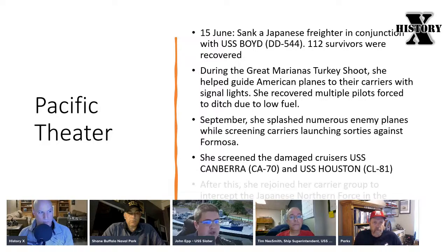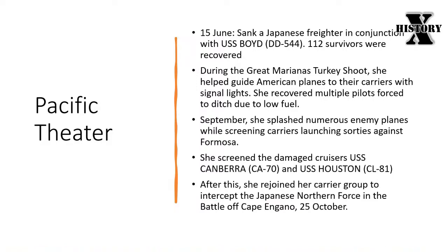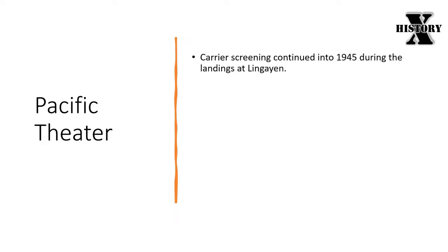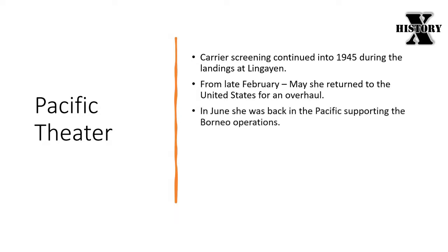After this, we get to Leyte Gulf. She was part of the carrier group heading north, part of the distraction force in October. More carrier screening into 1945. And then she takes a little break from the Pacific. From February to late May, she returned to the United States to Puget Sound for an overhaul and some repairs, and then returned to the Pacific for the Borneo operations.